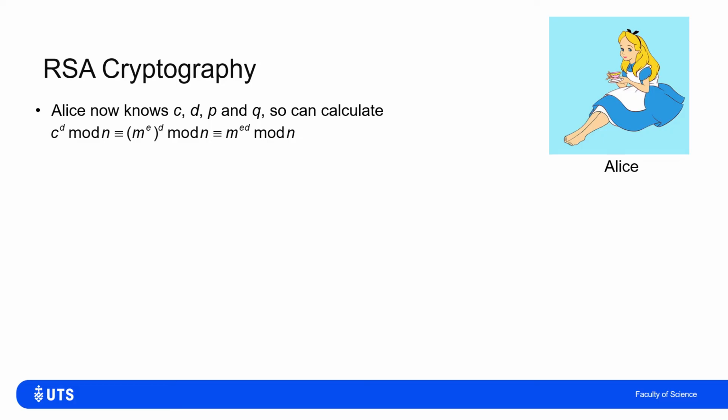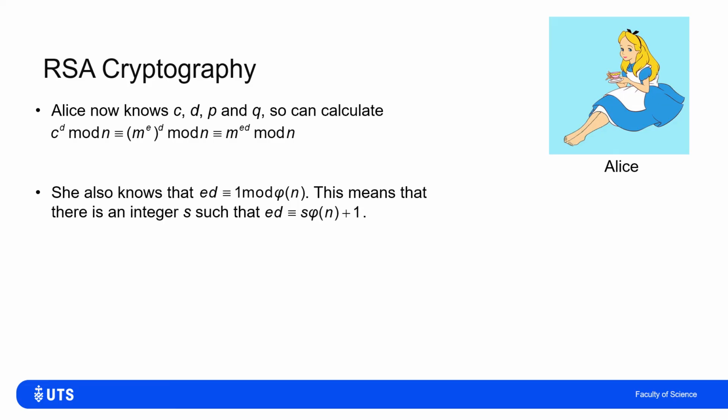At this point, Alice knows Bob's encoded message C, her own multiplicative inverse D, and the two primes P and Q. So when she gets the message C, she can work out C to the D mod N and know that's the same as M to the E to the power of D mod N, which is M to the ED mod N. But critically, she also knows that ED is equivalent to 1 mod phi n. So if ED is equivalent to 1 mod phi n, then ED is some multiple S of phi n plus a remainder of 1. She doesn't know what this S is, but she knows that ED is 1 larger than a multiple of phi n.